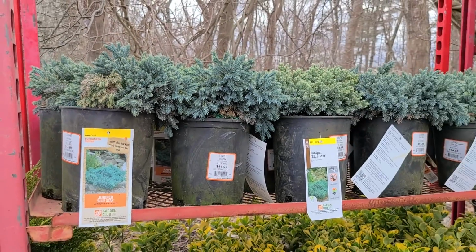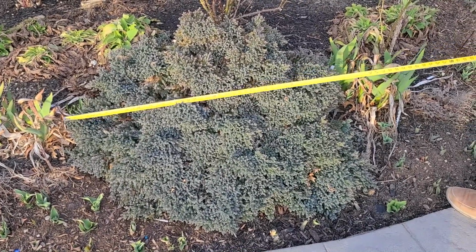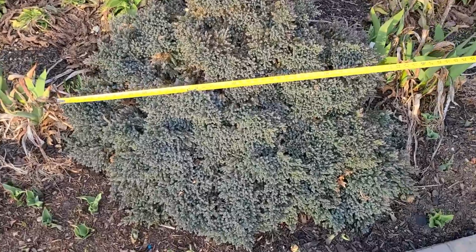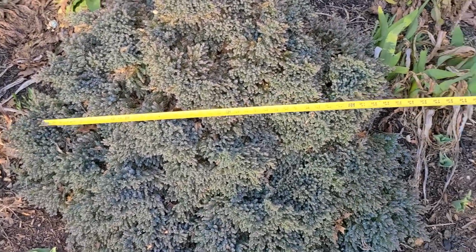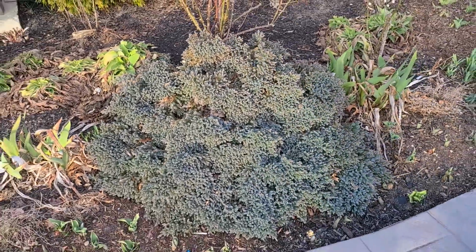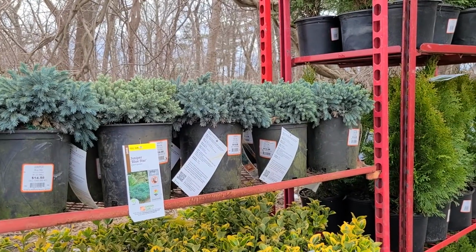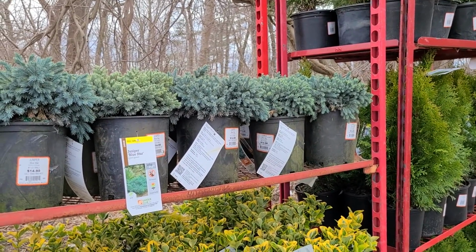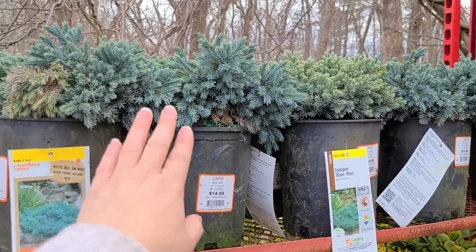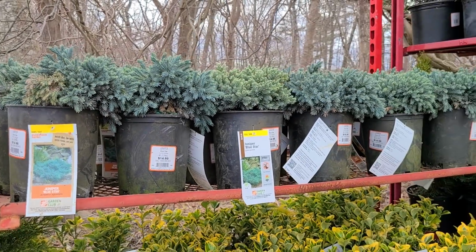I'll actually insert a clip of some that have been in my landscape for about 9 years now. Here is my Blue Star Juniper that is going on its 9th season here in my flower bed. And just for context, in terms of size, it is about 4 feet wide and 3 feet, and about 3 feet deep. So 4 by 3. Good size shrub. They're very slow growing and they're not a thug. They don't take up an exorbitant amount of space, and they don't grow too aggressively. They offer a beautiful contrast of color to all the green. Really, really pretty evergreen.